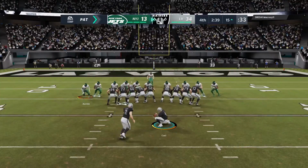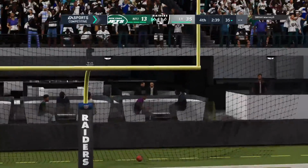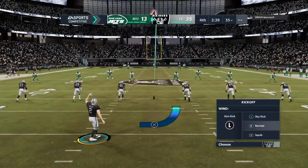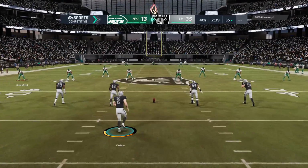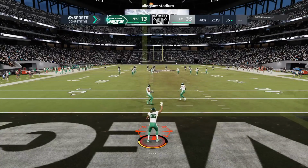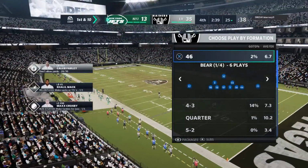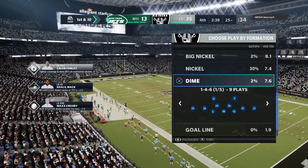Door closed, locked, reinforced. And he's been a busy man, 5 for 5 now as he knocks another one through to extend the lead. Jets 13. Daniel Carlson to kick. So they throw the pick six. They'll get another shot at it now as this one's in the air. Fair catch made at the 25-yard line. The Jets take over 1st and 10 at their own 25-yard line.